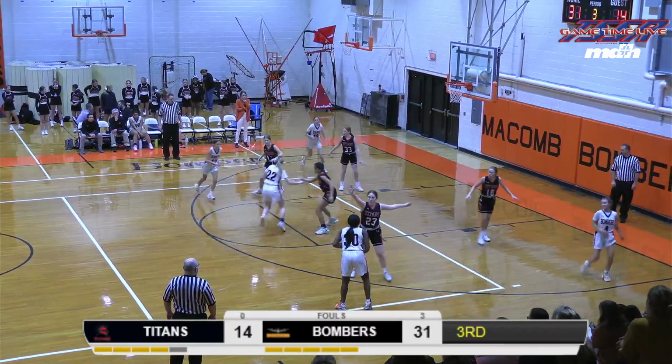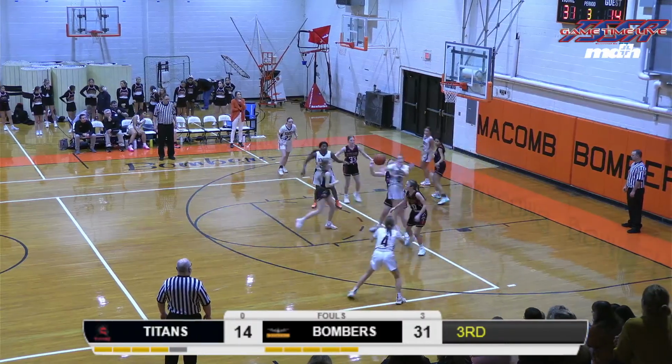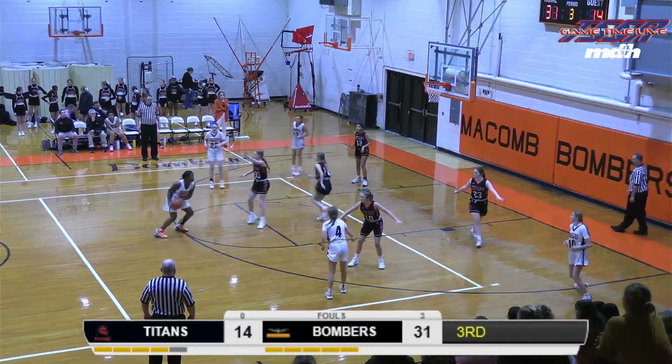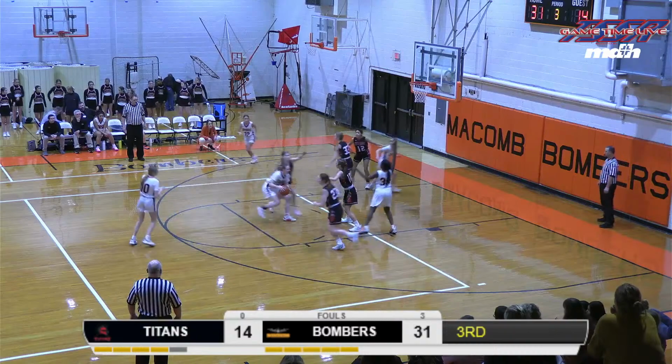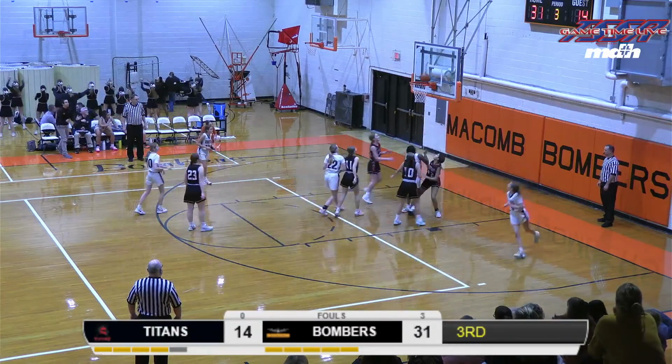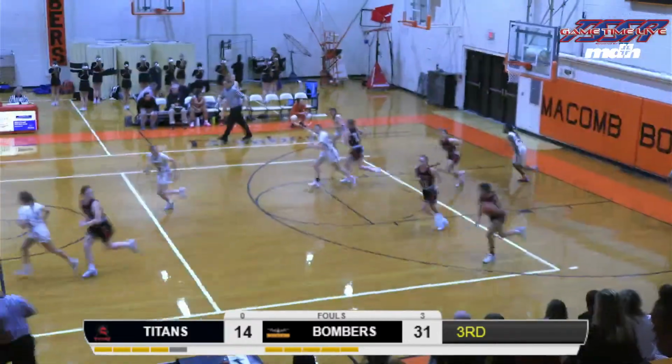Now gets it to Hare, and this is Hines now on the right wing. Clock rolls under 50 seconds. Holthouse, nice head fake, kicks it out for Wilson. Now back over for Hines. Hare on the left wing now. Clock rolls under 40. Hare dumps it down low, and Hines, layup, can't get it to fall. Trying to rebound her own miss, but Nichols takes it away.